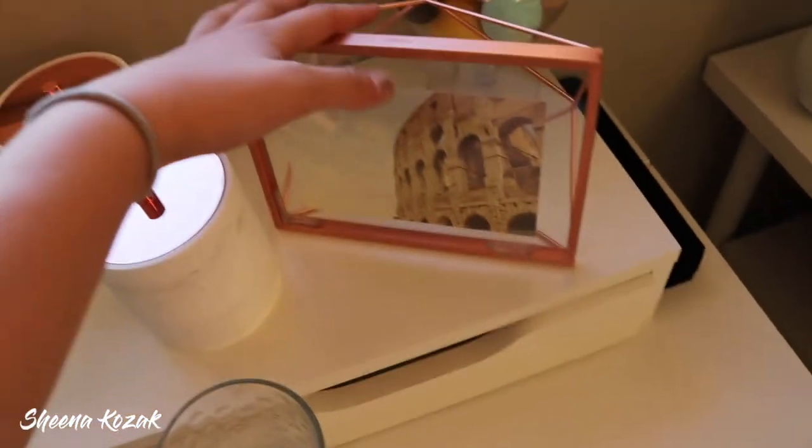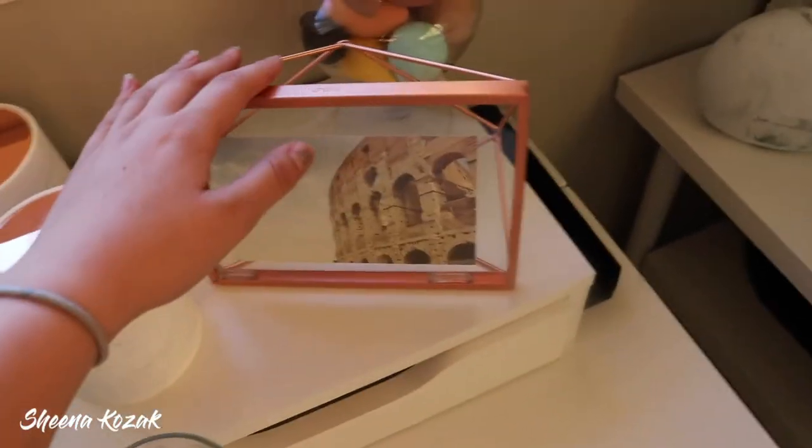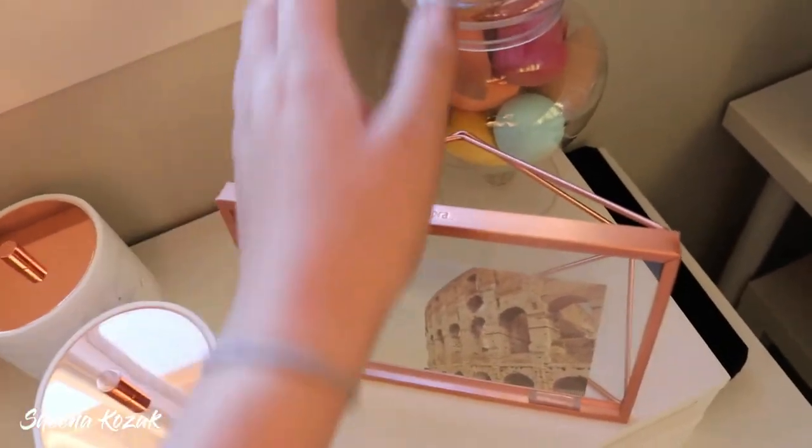This is a picture frame. I still need to pick a picture in here. I haven't found the right picture that I want in here yet. This I got at Michael's on sale. It was on clearance when I got this. This is just a candy dish that I have full of beauty blenders.